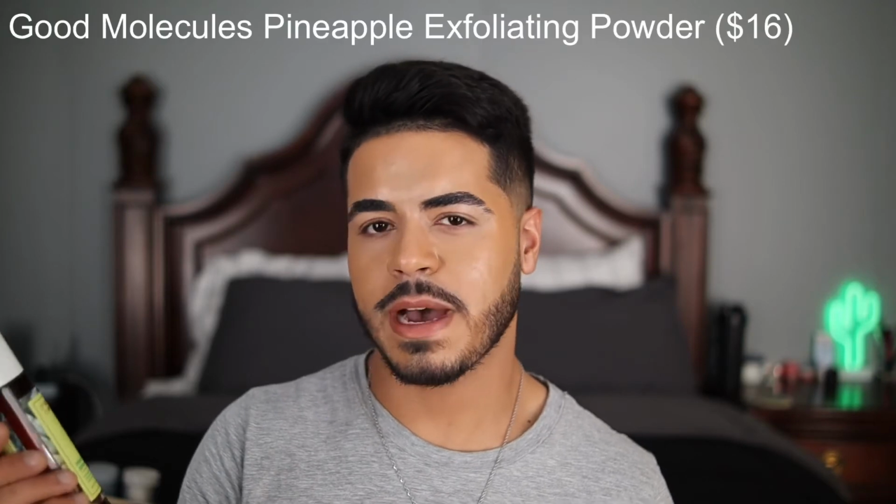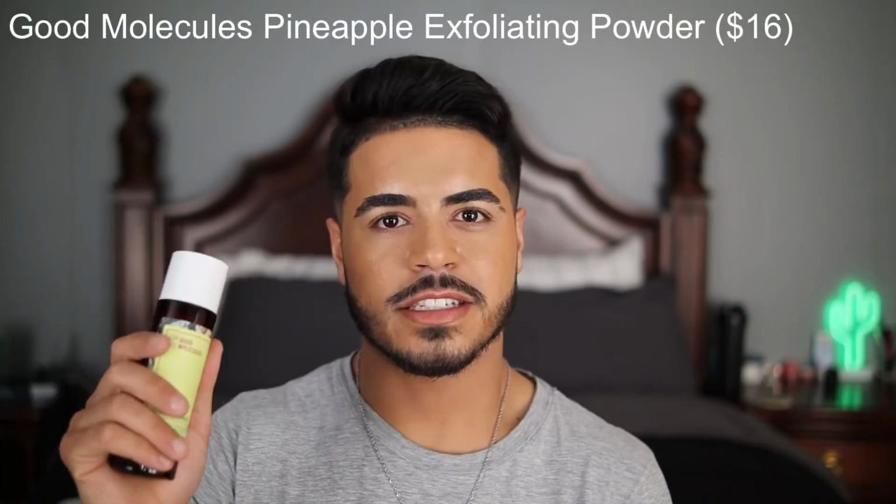Another unique cleansing product I want to feature is this Good Molecules Pineapple Exfoliating Powder. It comes as a powder, but you add water to it and then you just massage it into your face and work it up into a lather, and it helps to effectively cleanse the skin while also providing exfoliation. We've got rice starch and silk powder in here which provide a gentle physical exfoliation to buff away the skin cells. We've also got pineapple, papaya, and kiwi enzymes in here which help to break up dead skin cells on the surface and provide a gentle chemical exfoliation.